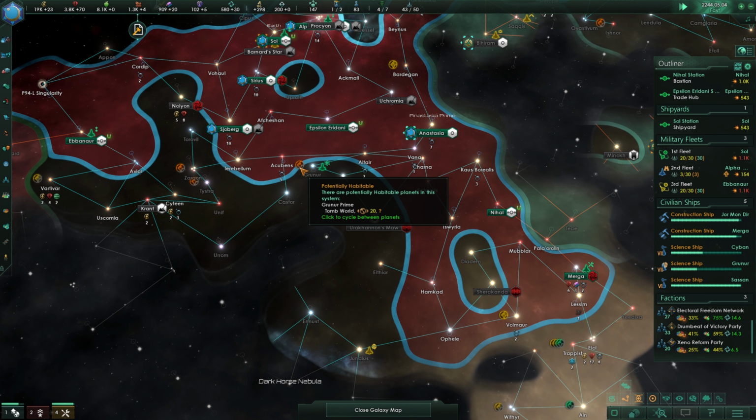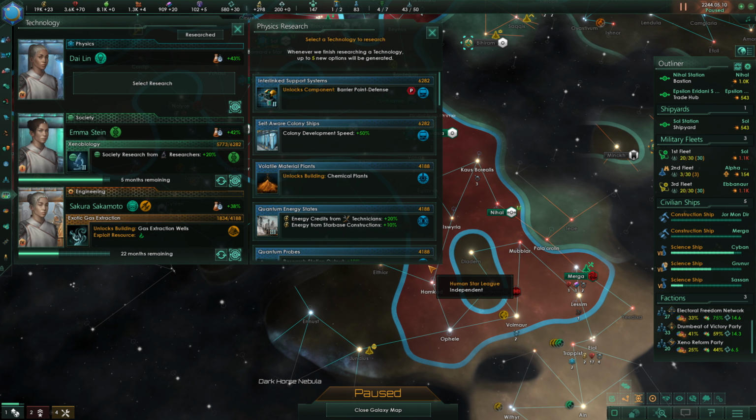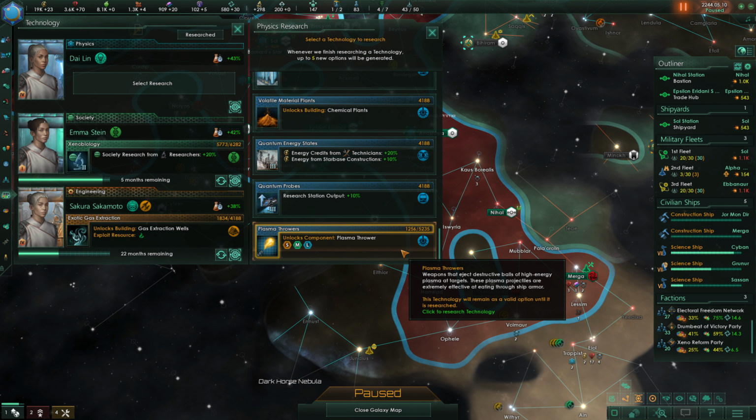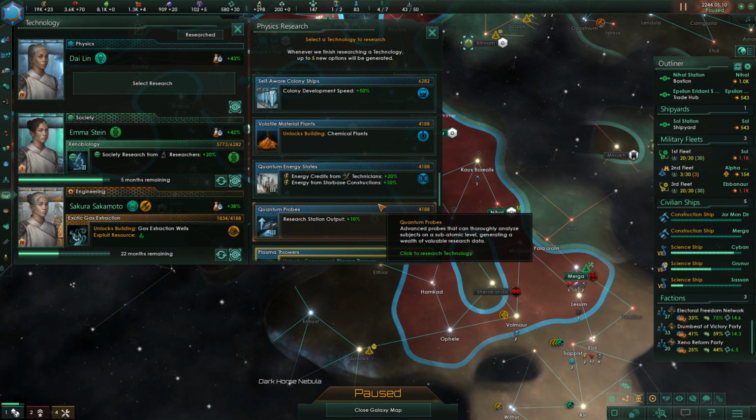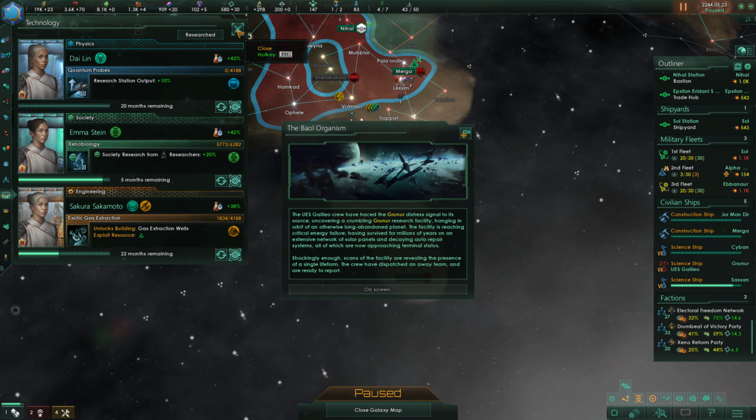What type of world is this? Tomb? Okay. And there we go, gravitic sensors. Beautiful. What are we going to grab next? Research station output? Yes, I think research station output will be pretty good. We'll go ahead and grab that one.